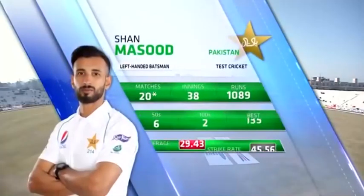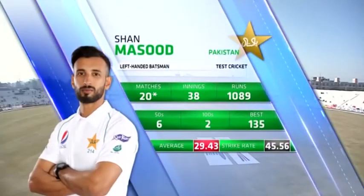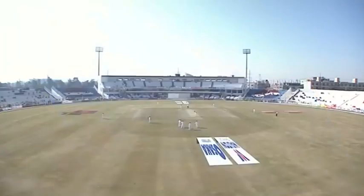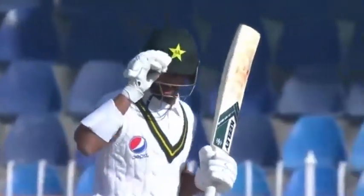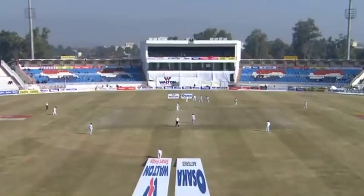Of course, Shan was under pressure to get a 100, and he did get it. There it is, that 135, his century. A fine innings, and he was under the pump. He did need something of that magnitude. Got a duck in Rawalpindi. Yeah, both hundreds against Sri Lanka, I'm told.